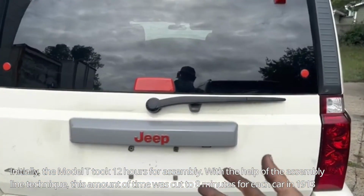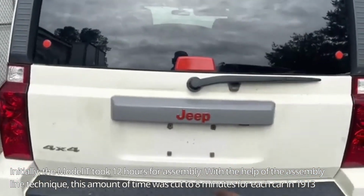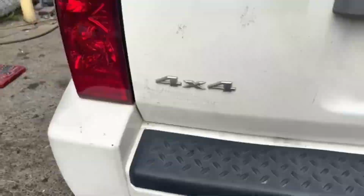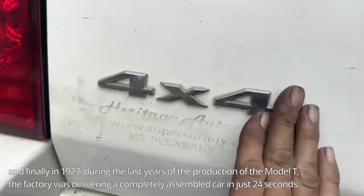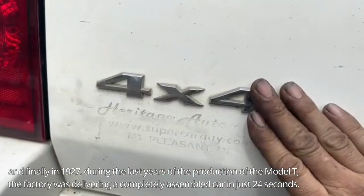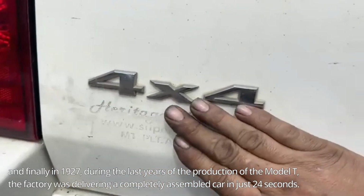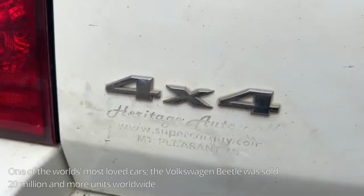I want to follow through with our theme here of a little splash of red just to add a little bit extra. We're going to do this 4x4 emblem. No texture to this emblem. So we just hit it with some sandpaper on the top of here. Now we don't have to mask this off, because one, we're not taking it off. I'm going to show you a little trick about painting emblems on your vehicle without getting it everywhere.